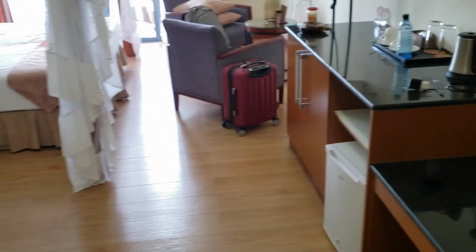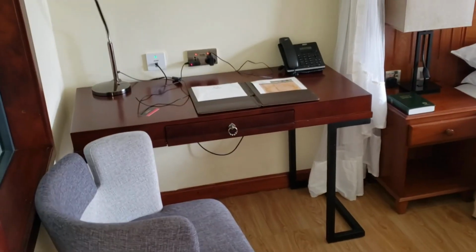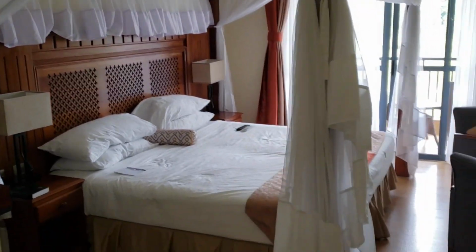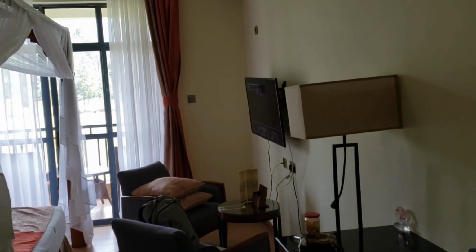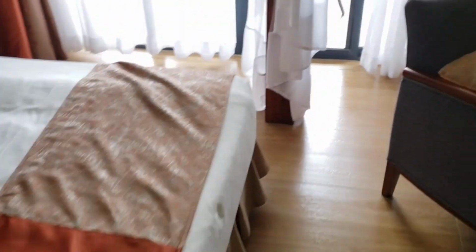All right, you guys, let's go inside and see what it has to offer. So this is like a 3.5, well, 3-star hotel, I would say, here in Kenya. In Kisumu, though, it's definitely one of the best hotels. I'm gonna show you guys my favorite part. Of course, an air conditioner, a decent light, and a nice big bed all for myself.